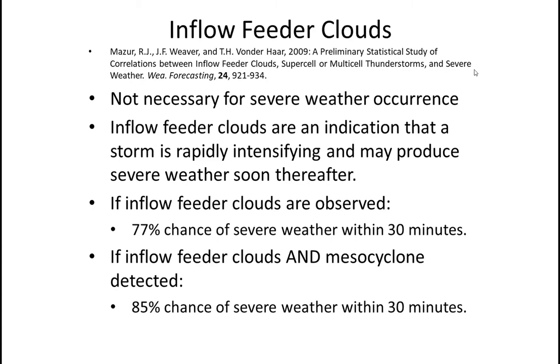Now let's discuss inflow feeder clouds with information from this study. First, they're not necessary for severe weather occurrence. Inflow feeder clouds are an indication that a storm is rapidly intensifying and may produce severe weather soon thereafter. If you observe inflow feeder clouds, keep in mind there is a 77% chance of severe weather within 30 minutes, and if you combine inflow feeder clouds with mesocyclone detection from the MDA, that number goes up to 85% chance of severe weather within 30 minutes.